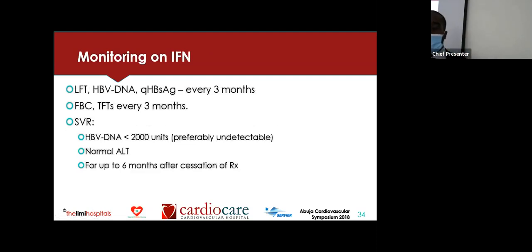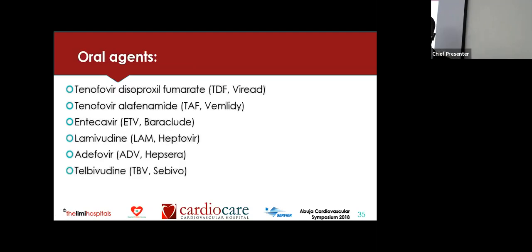So people on interferon therapy should have their viral load and liver function tests every 3 months. They should also have their full blood counts and thyroid function tests because of side effects. I think it can cause hypothyroidism. And sustained viral response here is defined as viral load less than 20,000 units, preferably undetectable, okay? And that should persist after treatment by at least up to 6 months after cessation of treatment, with normal ALT levels.